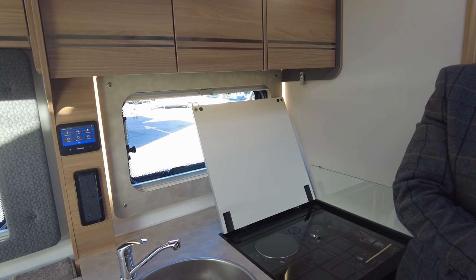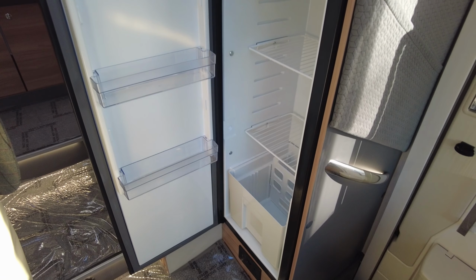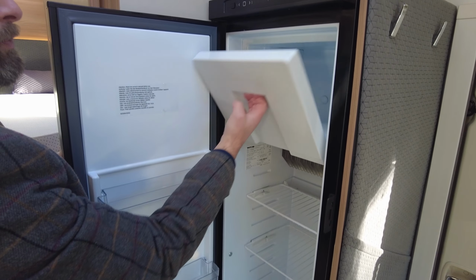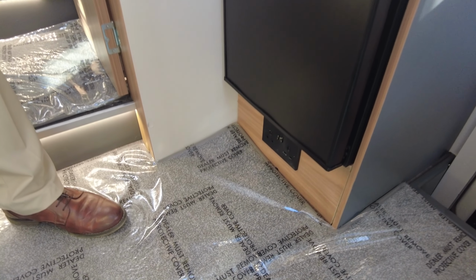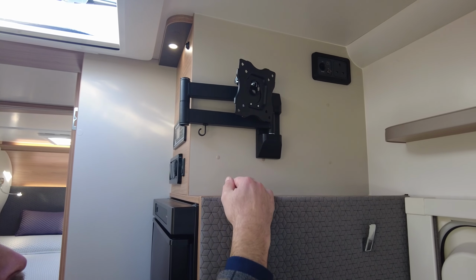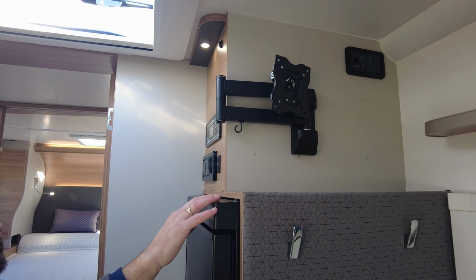Fridge. So the fridge is a 3-way fridge. So gas, electricity, or leisure obviously when driving. Freezer section at the top. I've just noticed as well, the previous people have had a couple of plug sockets fitted down there. That's a really handy place to have them. Up top here, you've got obviously a television point, and then you've got your aerial and your 12 volt and your 230 volt connection.